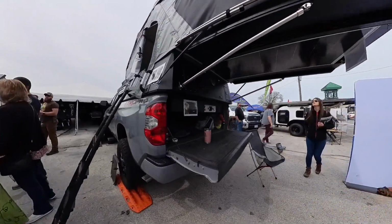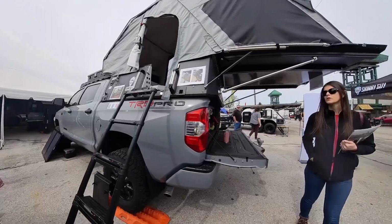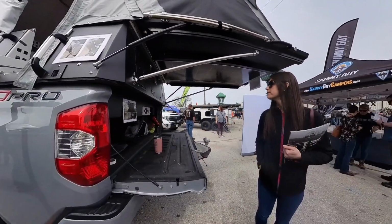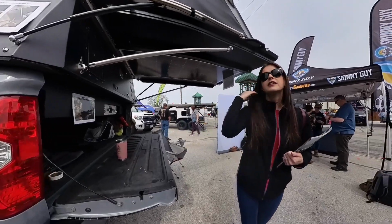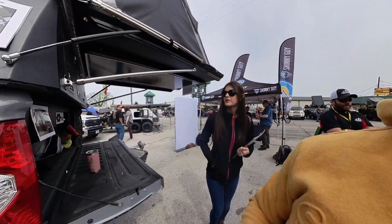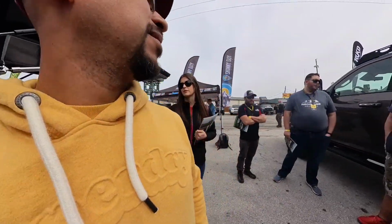Well, it's camped, so I mean, no, the beds are full size. Hold up, how does this work? Oh, they build it around drawers. I was like, this is huge. Maybe not for this.